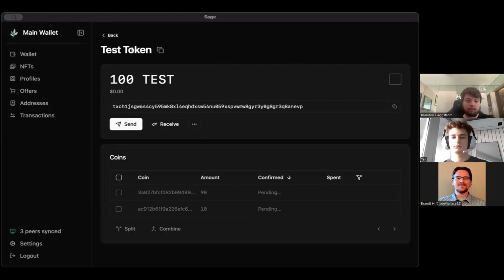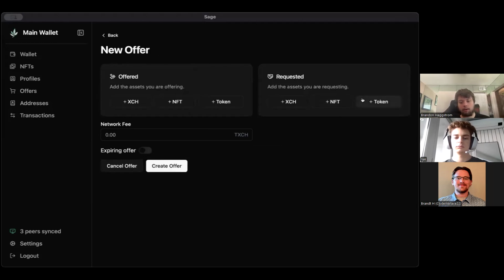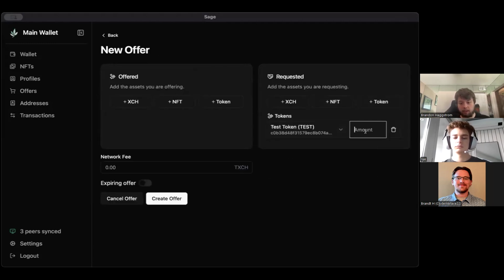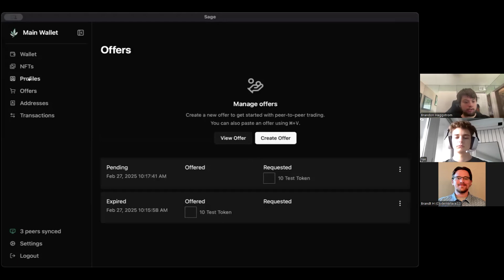Yeah, and the other side of single-sided offers is you can create an offer where you're requesting something, but you're not offering anything. This also works. So you shouldn't put a fee in if you're doing that. There we go. That one doesn't show as expired. That's good.